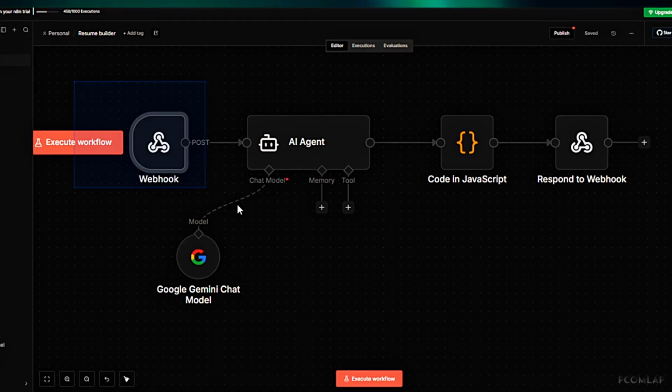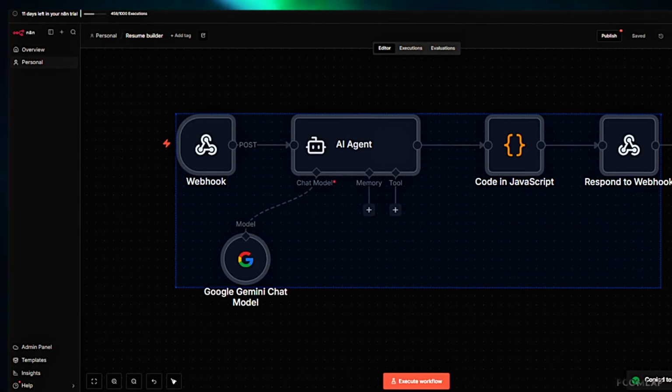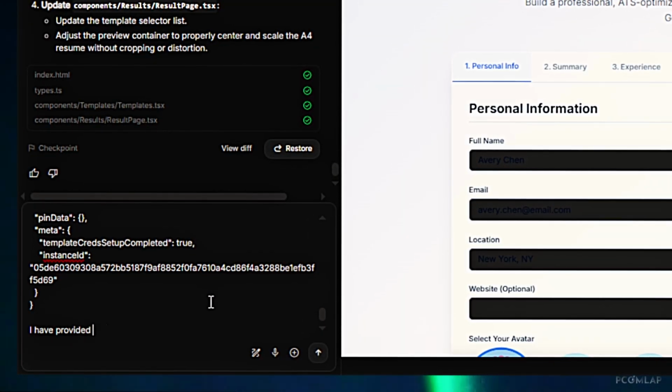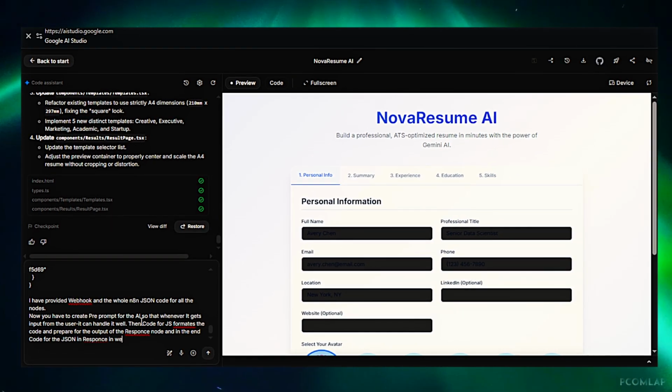With the basic structure in place, I'll copy our test webhook URL. Back in Google AI Studio, I'm asking the code assistant to update our front-end code to point directly to this n8n webhook and to format everything perfectly.